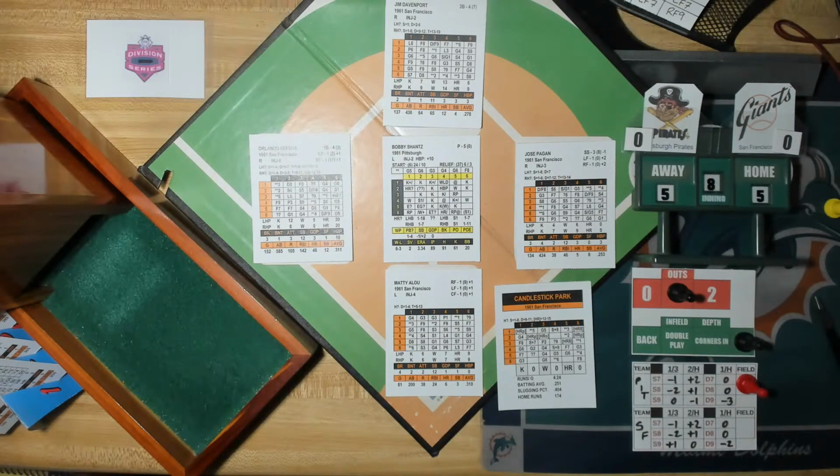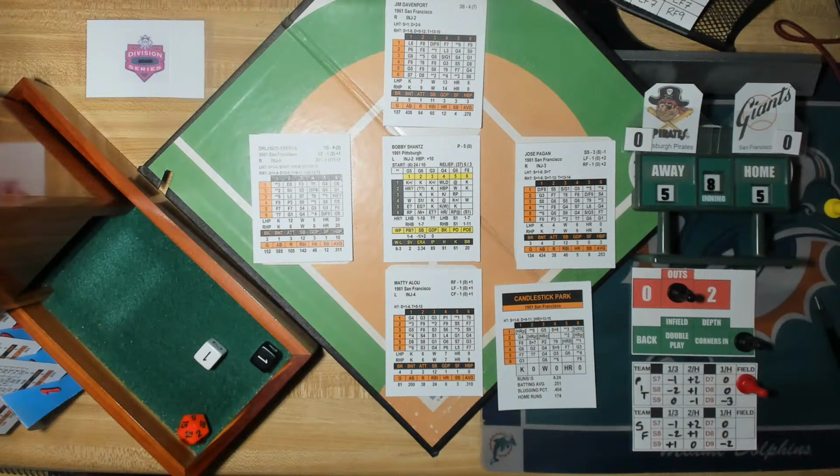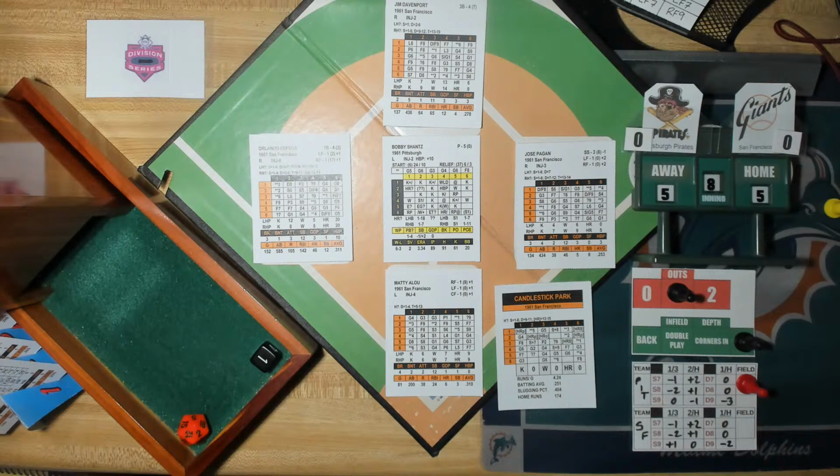Fans here at the stick are loud. They know this is a big chance for the G-men to steal this one from the Bucs. Strategy roll. That's a 4. Nothing happening. Bases loaded. Shantz now has to make a good pitch. Shantz, 2-6 against the lefties. That is a blank. Alou, 1-1, ground ball to second base. The infield is in. The only double play they have is home to first. 1 and nothing from Shantz and no pivot. So the only way they get a double play is on a 1.